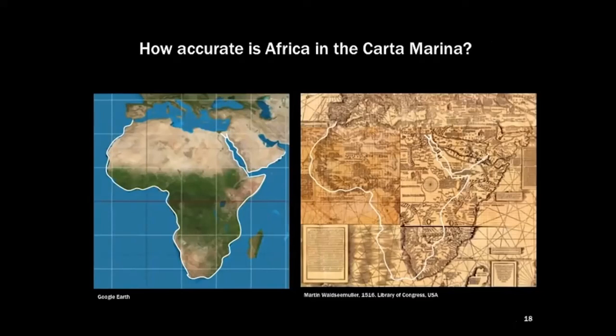Some have considered the apparent distortion of Africa the normal result of the poor surveying techniques of the time, when longitudes could not be determined accurately. Others postulated that the exaggerated longitudinal extent of the continent was copied from Ptolemy's geography. We will see that both explanations are wrong.